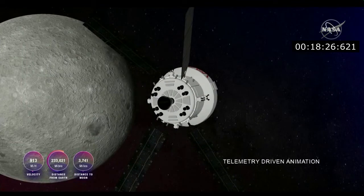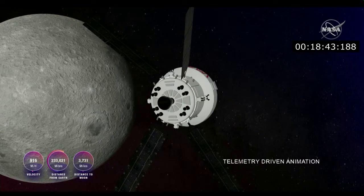Telemetry-driven animation. You can track Artemis anytime at nasa.gov/track-Artemis through the Artemis real-time orbit website, also known as ARROW. That'll give you the stats on the spacecraft as well as where we are during the mission. This is live any time of the day or night, so when we're not on air, you can still keep up with where Orion is.